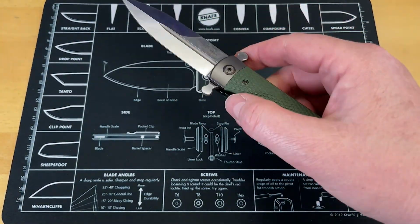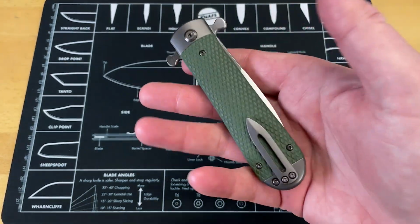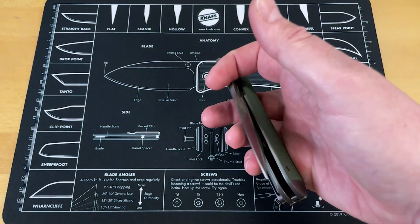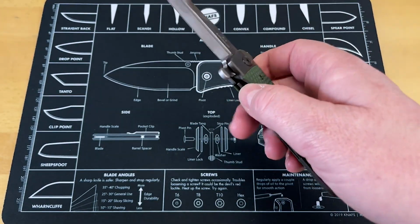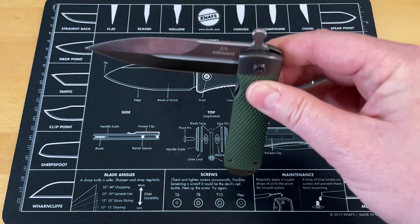Action on this thing for a cheaper knife is really, really good. I'm so impressed with some of the Grazioso knives. Their Adamante series in specific is great. The liner access to the lock is great. Just the action on it is superb.